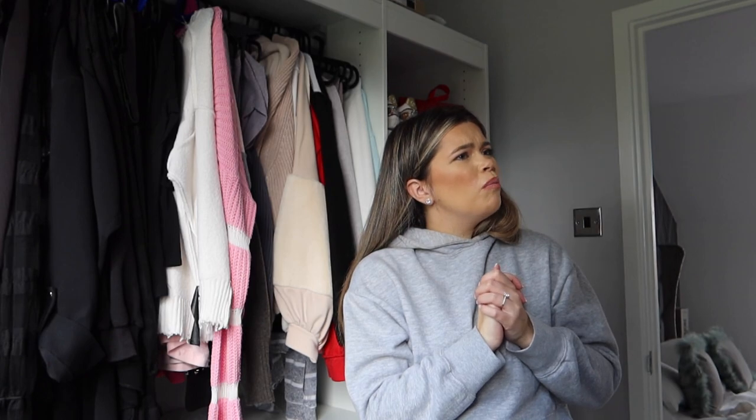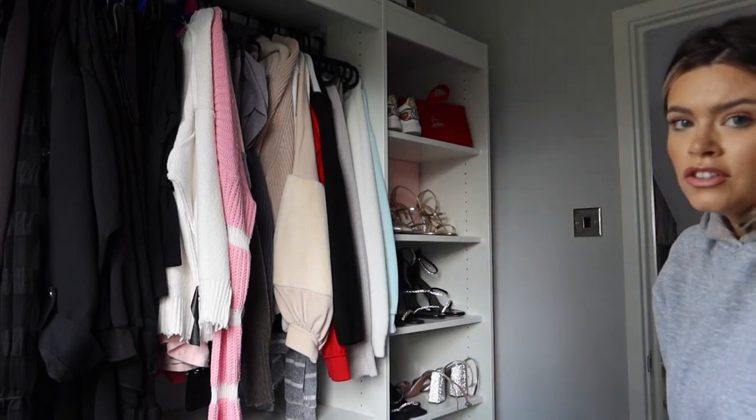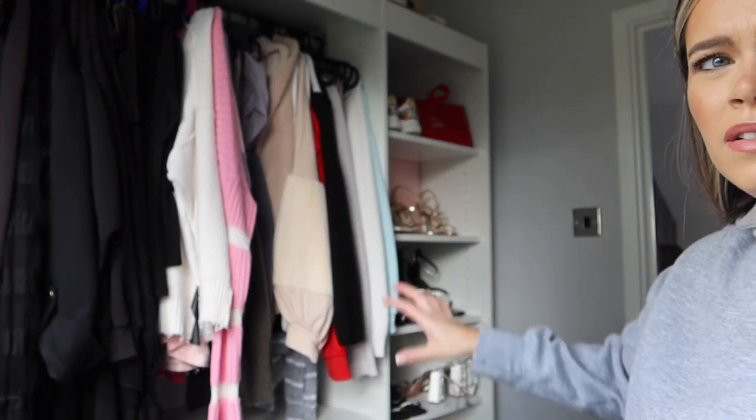I'm thinking, should I have put the jumpers at that side because it's more messy? And I feel like the mess, when you come in, you see this. So if I put all my other bits, I did a swap, it might look better. Oh, this is so stressful. But that just looks messy to see when you first come in.